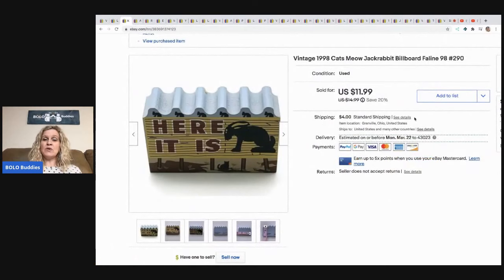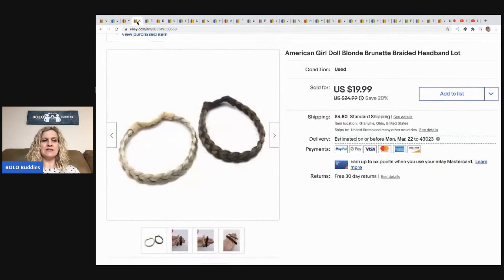The next item I sold is another Cat's Meow item, and this one is vintage from 1998. It's like a billboard. And this sold for... that's odd. Maybe I mixed up the order. This sold for $11.99 and the buyer paid shipping. They were all in for $17.32.